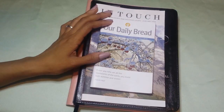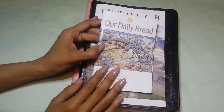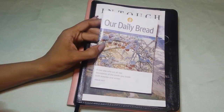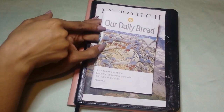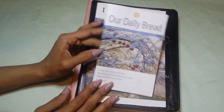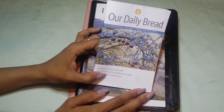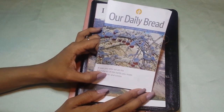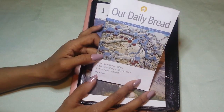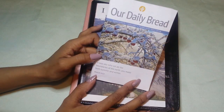And let me just keep this guy on autofocus. Okay, so the first one I read is the Our Daily Bread. This is a quarterly devotional that you get, and it's for 3 months. This one is from December 2017 to February 2018. It is the winter edition. And you can see that from the photo, which I think is super cute with the snow, berries, and branch. And then there's a scripture on the front from Psalm 74:17. It was you who set all the boundaries of the earth. You made both summer and winter.